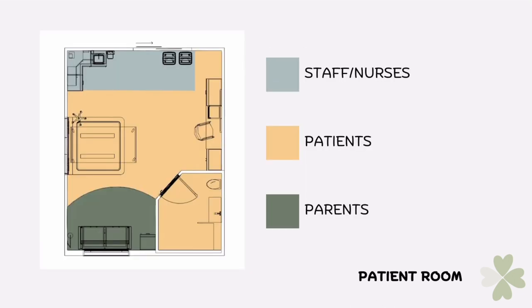And here's a closer look at the patient's rooms. So when you first come in, you have the staff and nurses area, and then you have the patient area taking most of it, and then you have the parent area in that one corner.